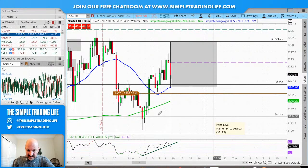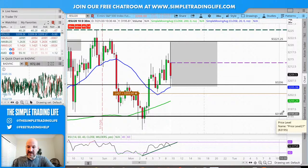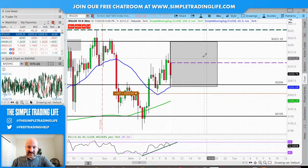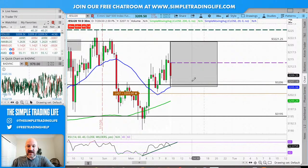Or you could put your target just above this support level. So maybe at 31.96 instead of 31.95. That would give you about $9, okay? But if you use the other strategy, which says if this is the opening range and it breaks out, and that can be at any time, it does not have to be on the next candle, right? Maybe 3 or 4 or 5 candles later is when it finally breaks out.